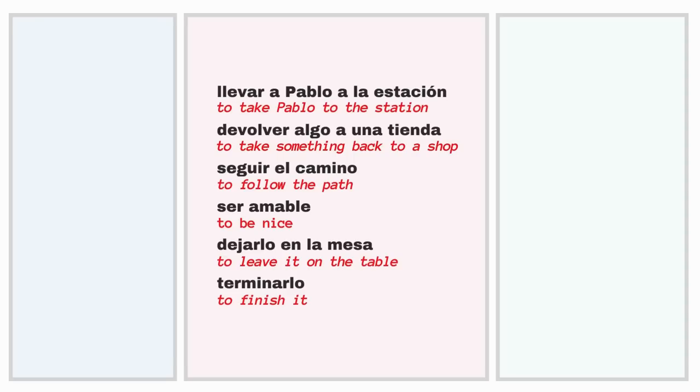Next, we're going to return something to a shop. So to take something back to a shop. Devolver algo a una tienda. Devolver algo a una tienda. So devolver, to take back. Devolver algo, to take back something or to return something. A una tienda, to a shop. Devolver algo a una tienda, to take something back to a shop.